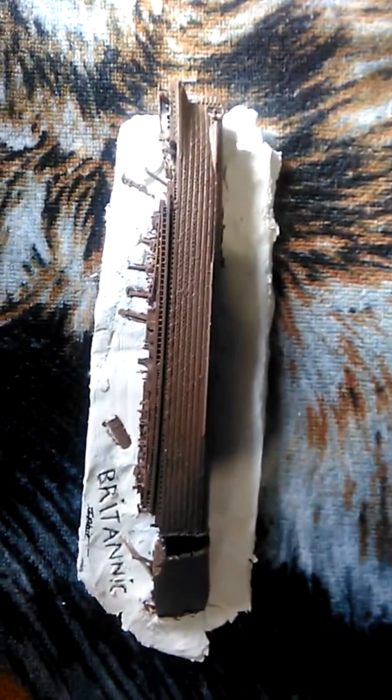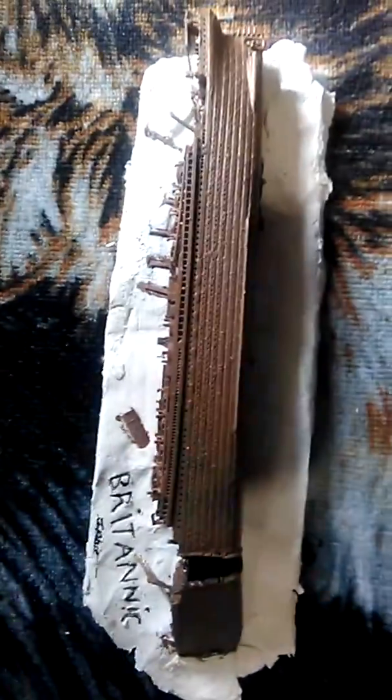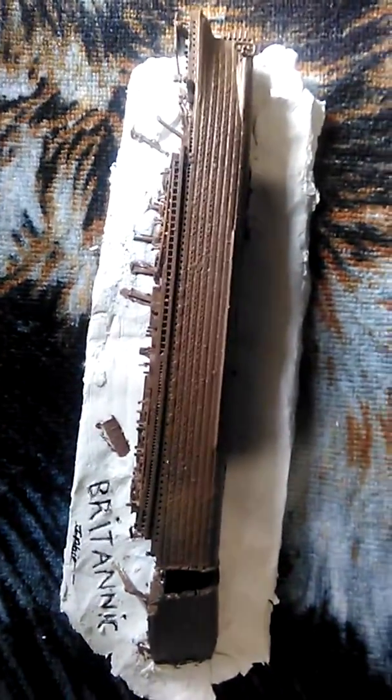So if I stand up, I'll show you what the model looks like. It's just shiny, clean, and you can see the sun shining on that lacquer finish. Like, look at that. It's just shiny as can be.